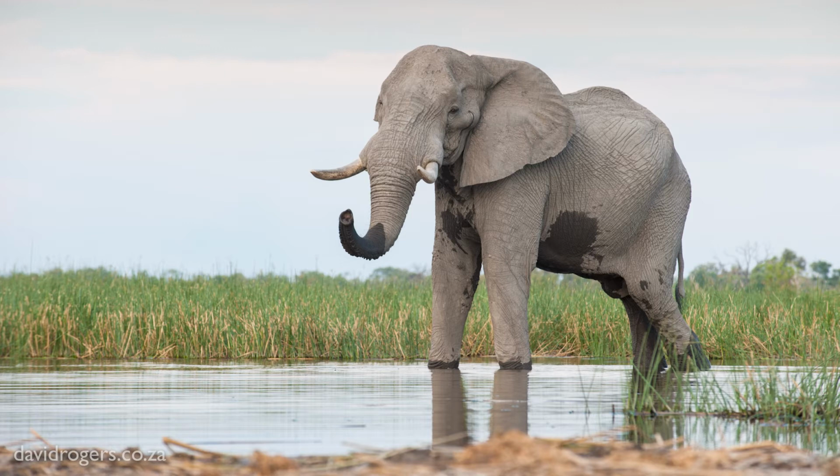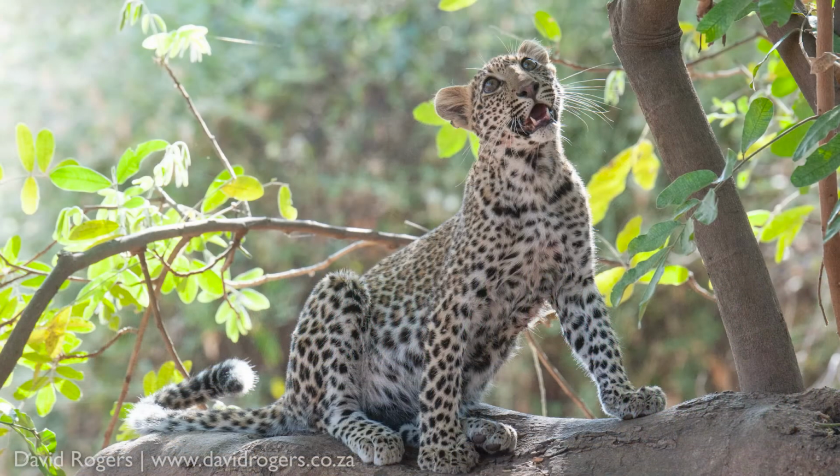So the camera is a visual tool. We need to use it as such. Getting down low, we can get eye level with the animal. You can see the eyes, and that's terrific. So your position in the vehicle is important.